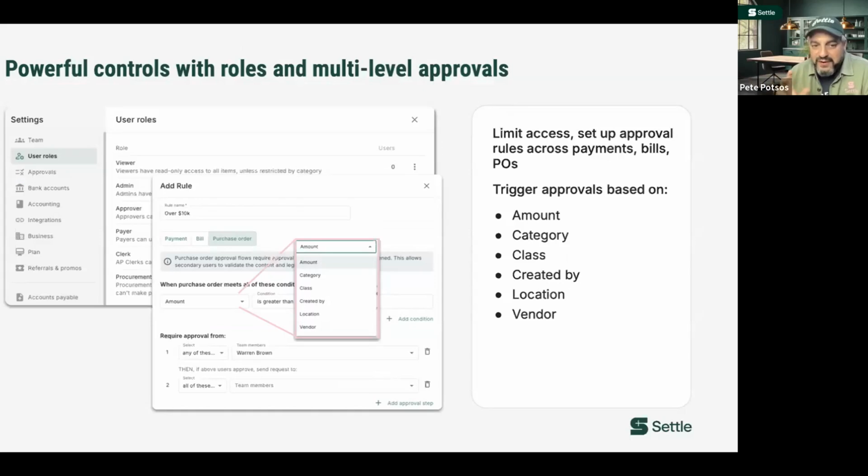Maybe there's someone new and you want to verify everything that person enters, location, vendor. You can have different payment rules that are stacked on top of each other. We have purchase order approvals, bill approvals, and payment approvals. So like maybe you have a different workflow for approving the bill, but then depending on the amount, different people need to look at it to approve the payments themselves.